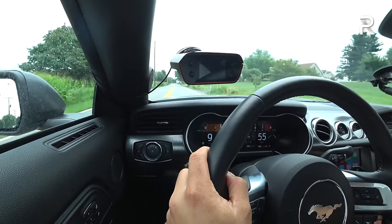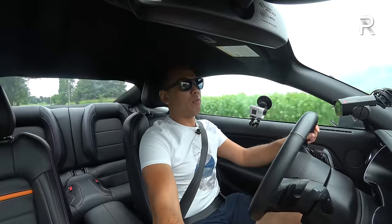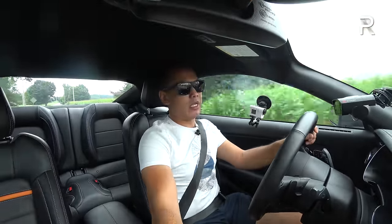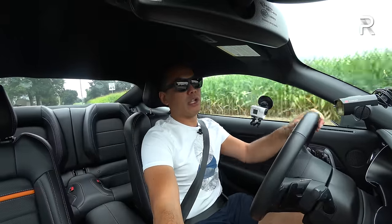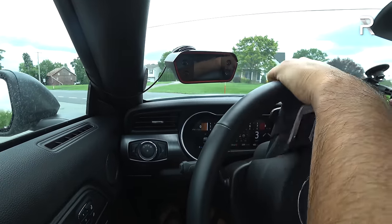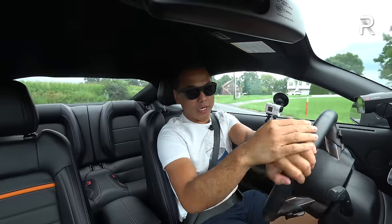Because I'm not on a drag strip, I'm not gonna be able to get the best launch for this vehicle. So basically the quickest I've seen is 4.3 seconds. That's what Car and Driver quoted with the manual transmission. The automatic on the right surface with the right driver, you could probably get it to the low fours, but I'm on public roads and I'm not gonna do that. Instead, we're just gonna enjoy the car for what it is out on the street.